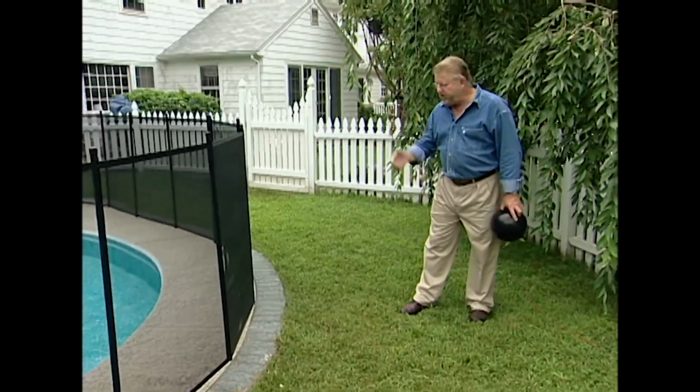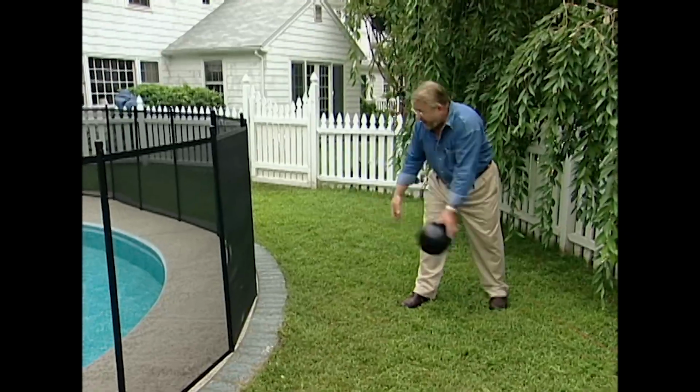Now, sometimes looks can be deceiving. Take this fence, for example. It may not look very strong, but actually, it's quite tough.